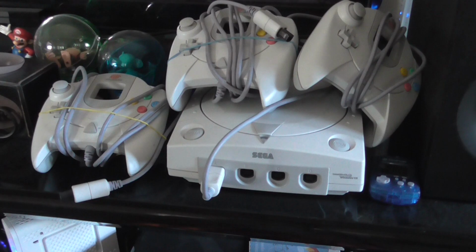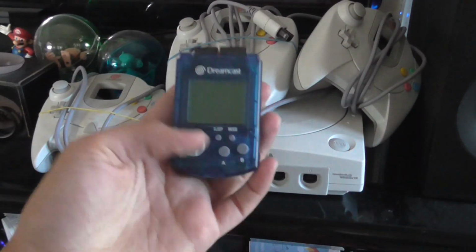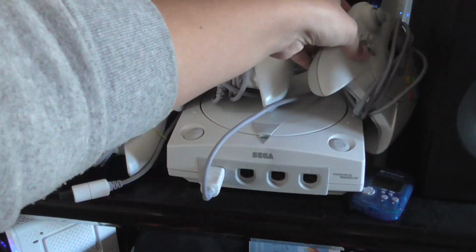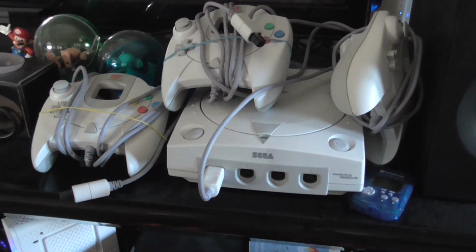This cost us $50, which is not too bad of a price, seeing that it came with a whole bunch of games. And it also said that it only had two controllers, but it actually had three controllers in there. And then we've got two of the little memory stick things as well. One is currently in this controller, and then there's one here. But yeah, we got tons and tons of games.